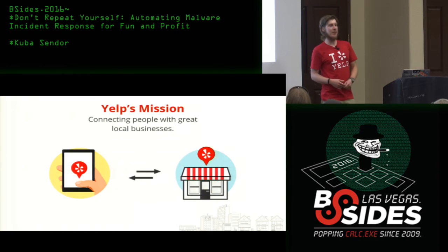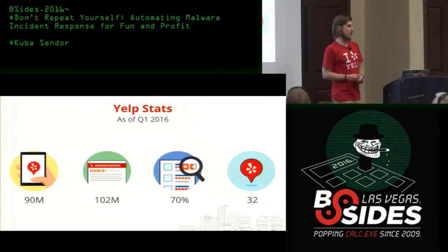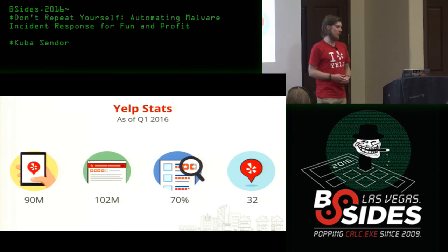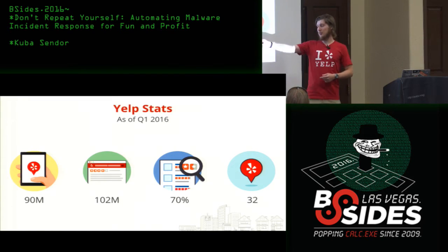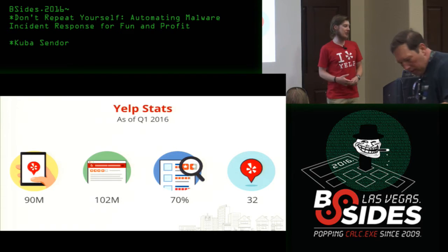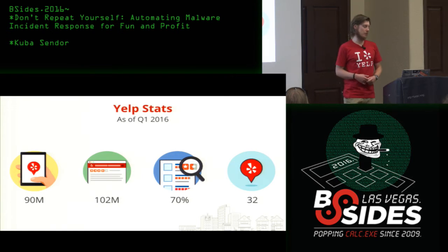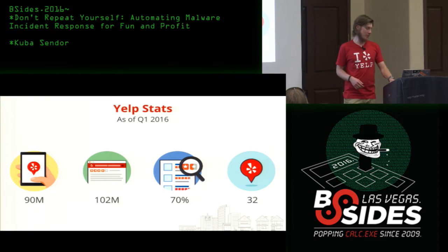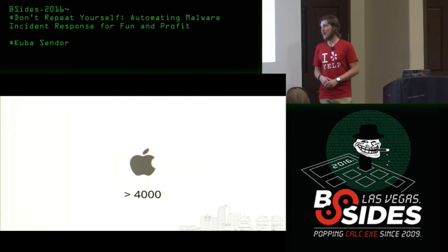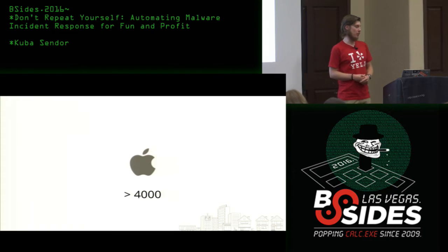So just a quick recap, Yelp's mission is to connect people with great local businesses. And this led, over the past 12 years since the company started, to over 102 million reviews, as you can see on this slide. 90 million of the users are coming from the mobile websites and applications. Around 70% of the searches are also from mobile apps and our mobile website. And right now, Yelp is present in 32 countries worldwide. What I'm trying to say by showing you all the stats is that we have more than 4,000 employees by now, and most of them are actually using MacBooks to do their daily job.